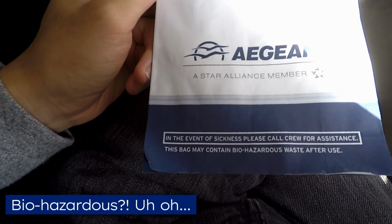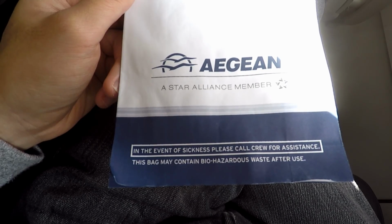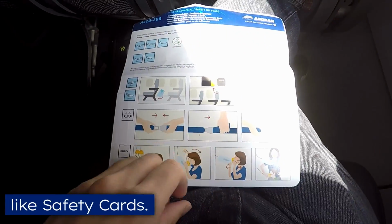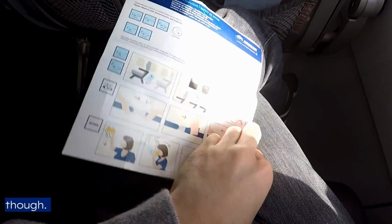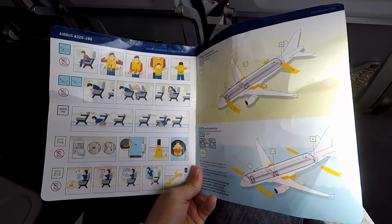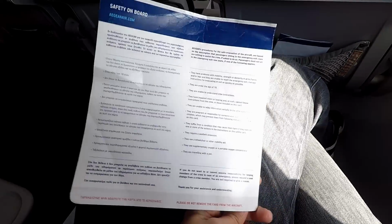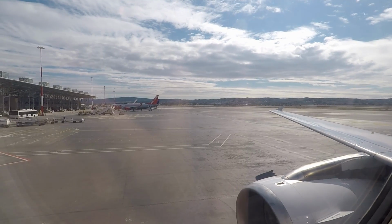I found the writing on the air sickness bag to be rather amusing, although I don't really want to know what people have been putting inside it, to be honest. We pushed back on time and quickly took off.